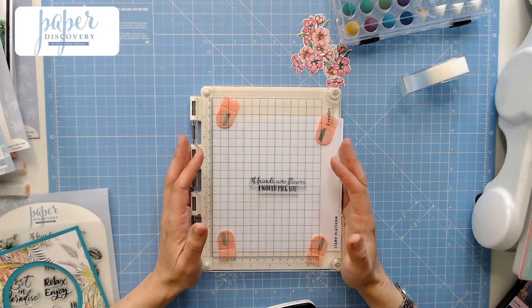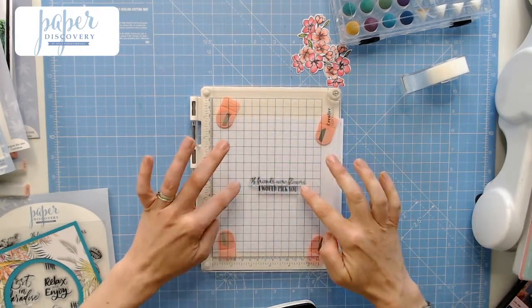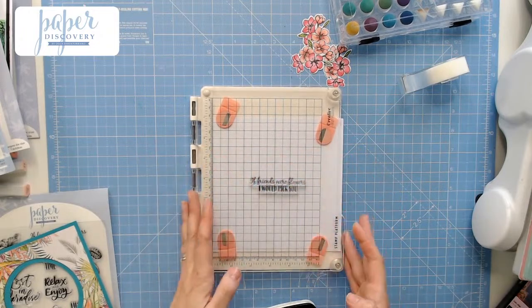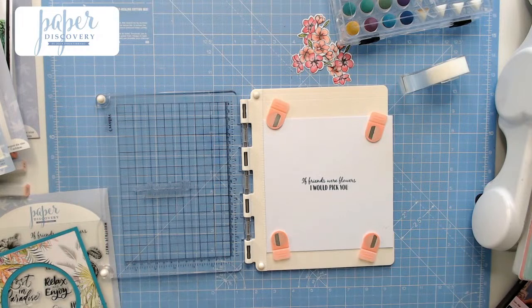With this stamp platform, what I love is that I don't have to get really pressing it down. I can just do little taps and that will make sure everywhere's covered. Look at that, gorgeous.